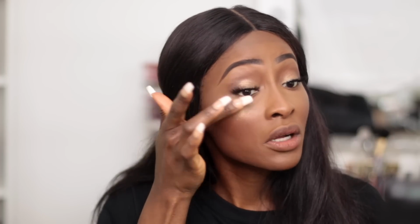Okay, so I've just applied my lashes. I don't even know what these are called, but yeah, so that's my lashes.